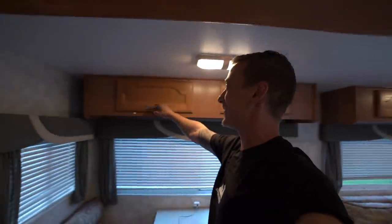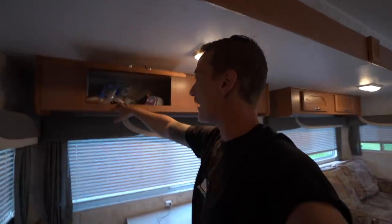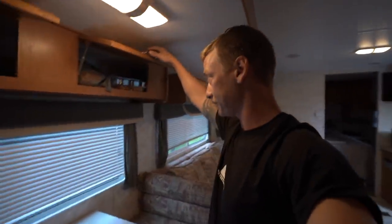So we have some overhead storage here for different breads and chips and things like that. Some canned goods.